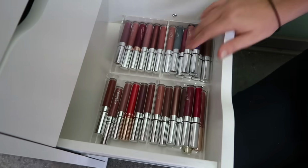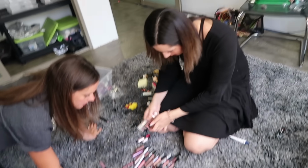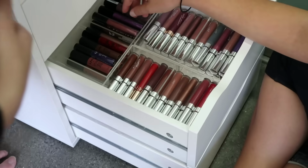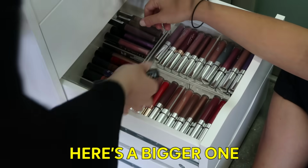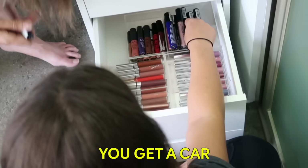It was always going to come to this, wasn't it? ColourPop is your white whale. But I have already caught many of them and paid dearly for it. And the other one of which was NYX, which came in all different shapes and sizes. Here's a bigger one, and then here's a medium size, and then here's a bigger one. You get a car. You get a car. You get a NYX and you get a NYX. What is that? The Oprah gift?